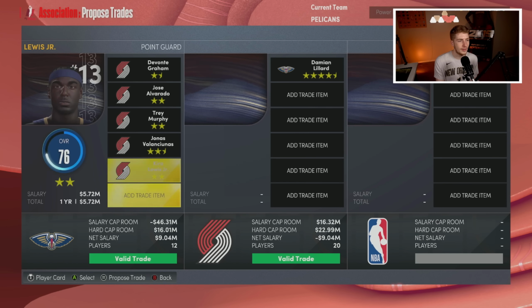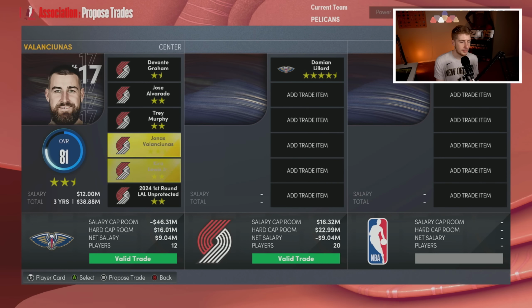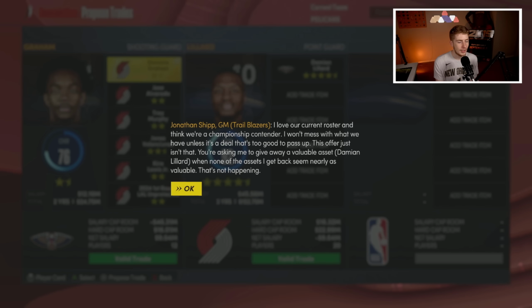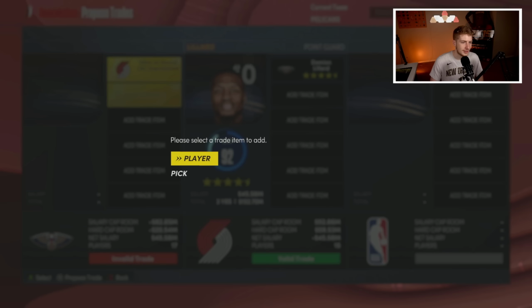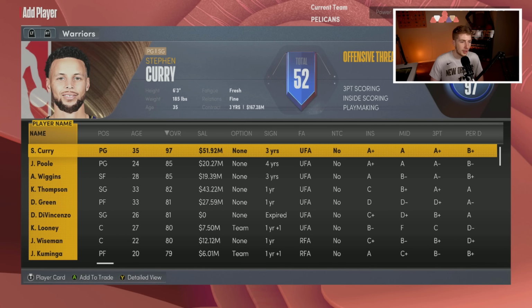Okay, so what if we did this? Devontae Graham, Jose Alvarado, Joe Val, and this Lakers unprotected pick for Dame. Would they agree to this? I think they would have agreed to this a second ago, but I don't know if they will now. And it says they're contending. So like I said, that's why I hate that you can't have player options before the draft, because now they say they're contending even though they were just selling a second ago. The team intel changes after the draft, which is why I wish 2K would put player options before the draft.